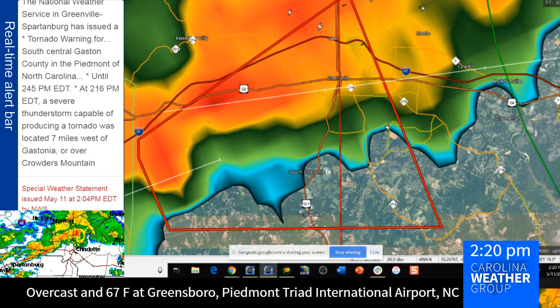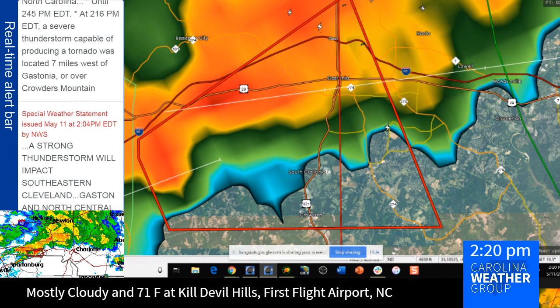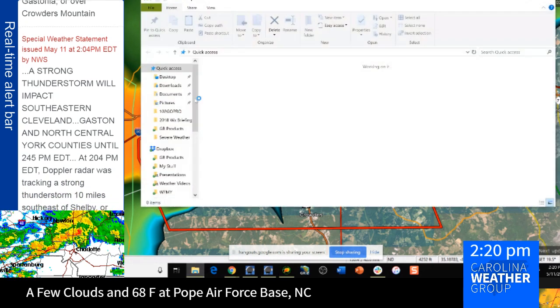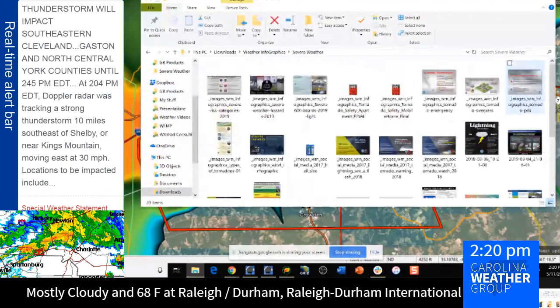So if you live in Gastonia, you want to be in your safe place. If you live in South Gastonia and Crowders, the Crowders Mountain area, you want to be in your safe place. Let's pull up a graphic here, and we'll show you where a good place to be for this tornado warning. Let's go here to our severe weather graphics.